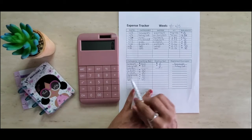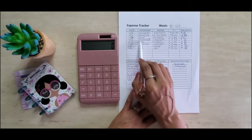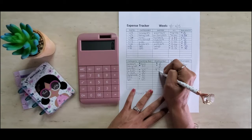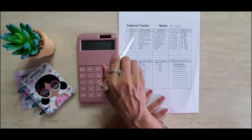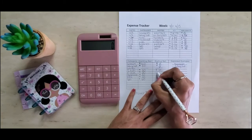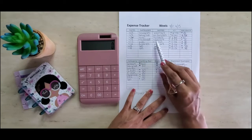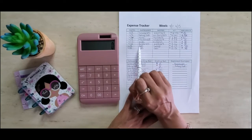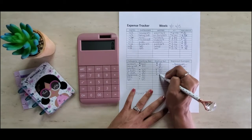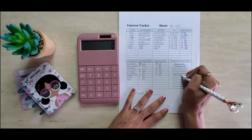Entertainment, I don't have anything in that envelope right now. Grandkids has $30 in it. I didn't get my grandkids this weekend, so that leaves me with $30. Personal care, I did not spend anything out of my personal care envelope, so that leaves me with $30. Household, as you guys know, I spent money on the 9th, and it was the entire $20. So that leaves me with 0. So household has been depleted for the 2 weeks.